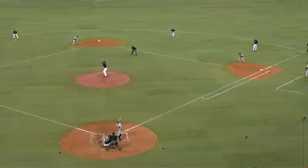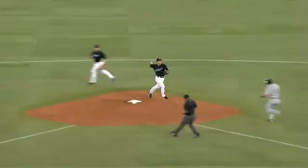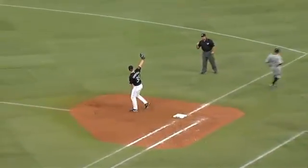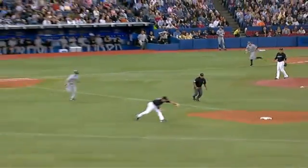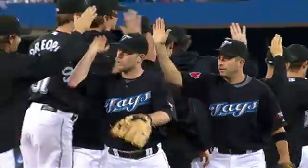That's a slick double play too, isn't it? Just what Brandon League needed right there. Nice flip, and Johnny Mack getting rid of the ball nicely. And Roy Halladay improves to 8 and 1 on the year. The Blue Jays keep their cushion atop the American League East.